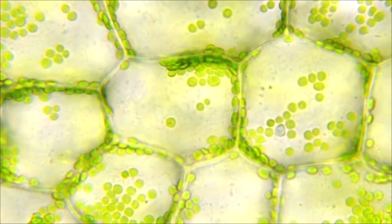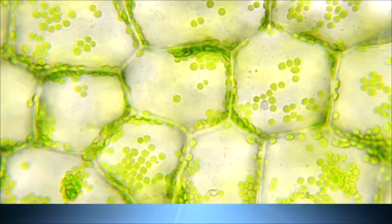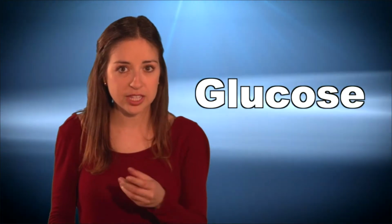It is in the chloroplasts that the solar energy is turned into chemical energy. This new chemical energy makes glucose, a type of sugar. This sugar is what the plants use for food. Chloroplasts contain a special green coloring called chlorophyll. Chlorophyll has a big job to do.